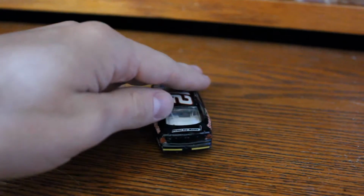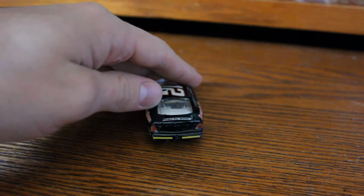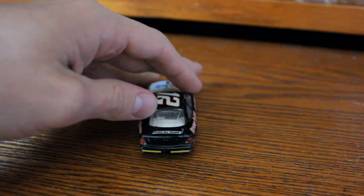Alright, finally, last car in the box. No, I lied. There's 2 more. This is the one I was talking about earlier in the video, about how Hot Wheels makes their cars. This is Ryan Newman's car from 2002, okay? So, I'm gonna put it rear first. As you can see, there's nothing on the TV panel. Hot Wheels likes to do that. It's got the rookie stripes and everything.